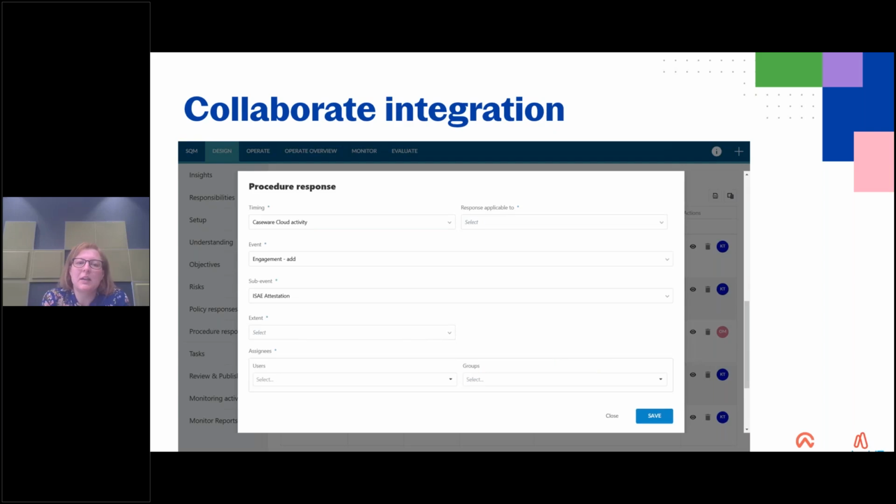Then we've also released the Collaborate integration. And what this means is that when you design a procedure, you can now select under timing the Caseware Cloud activity. So in the past, we only had timing and manual. Now you can even select Caseware Cloud activity. From there, you can then select the event, for example, when an engagement is added. We also have other options like when a staff is added, a contact is added, or maybe when someone is removed. So those are the events.